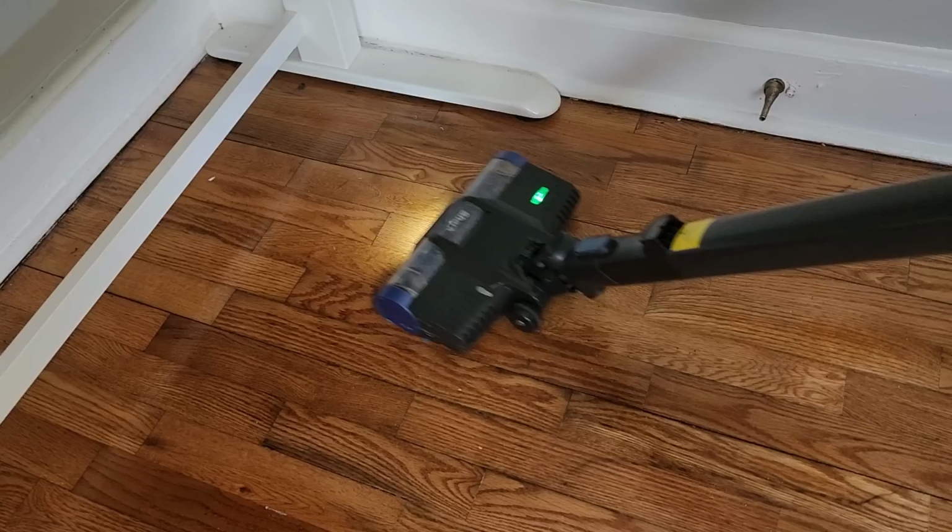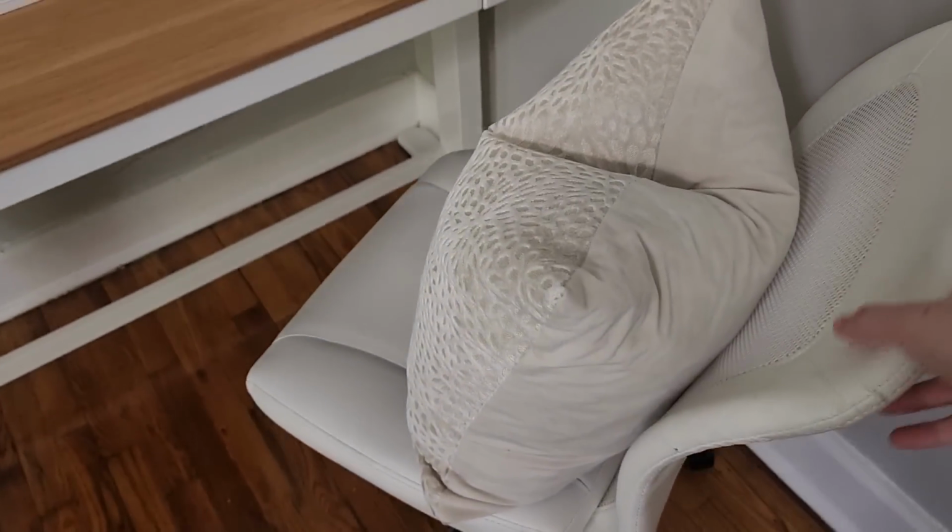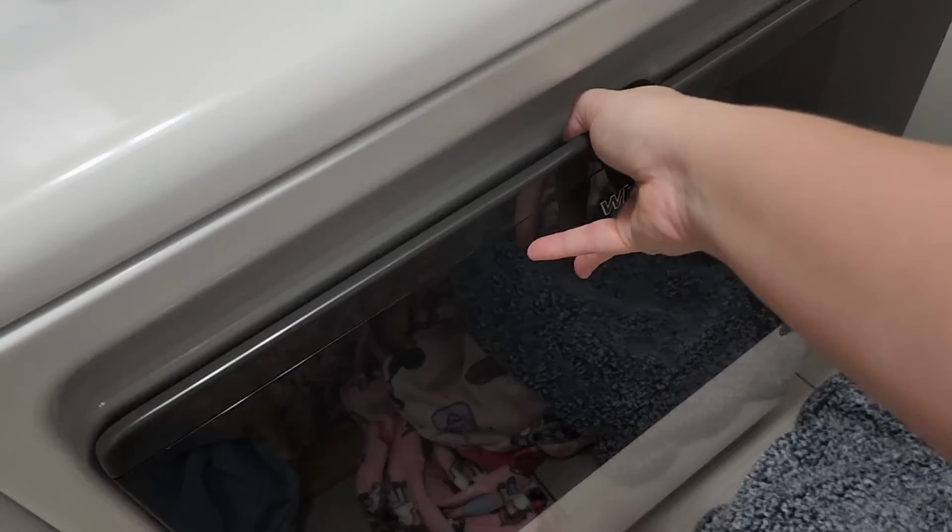So I'm going to go ahead and vacuum, and at the end of the video, I'll head back in here and mop at the end of the day, but I'm about to head back to the laundry room and finish up the girls' laundry.